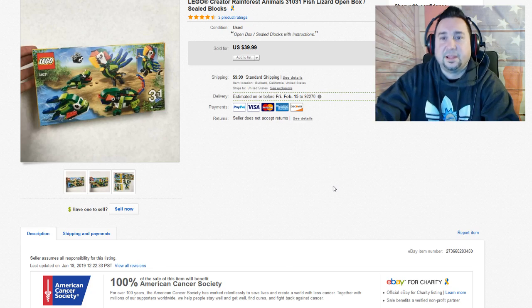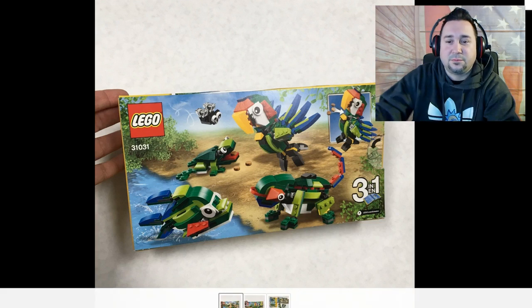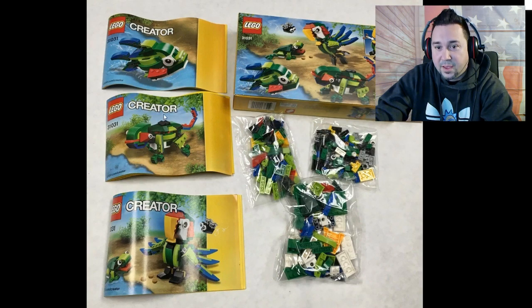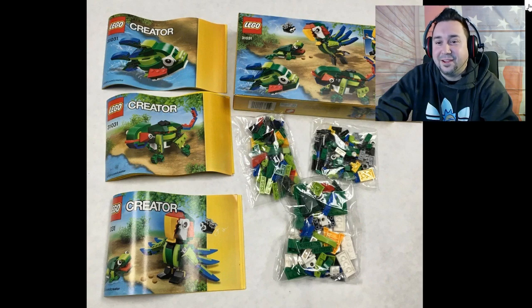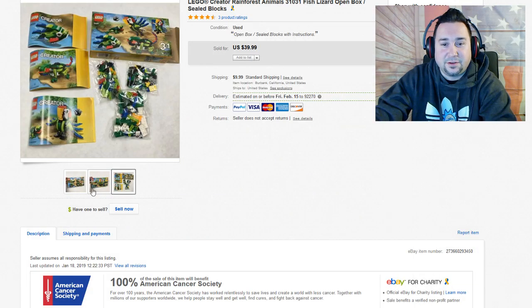Next up, we have this Lego Creator Rainforest Animals. Now, we got this in, and I'm going to tell you the truth. When I first saw it, I thought, oh, this is one of those like $10 sets. No, unfortunately, this was not sealed. This thing sealed goes for about $50 to $70. I kid you not. This was something that probably cost $12.95 when it came out. But anyways, it was complete. It was sealed as far as the packaging and things like that.